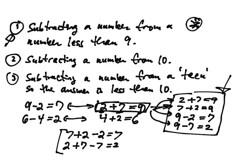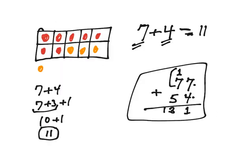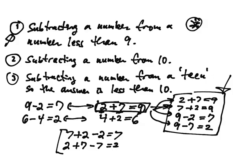So if students are good at this first concept of just adding 2 numbers where the sum is less than 10 and they get comfortable with that, then subtracting something, this says less than 9, I should say less than 10. So it would include like 9 minus something.